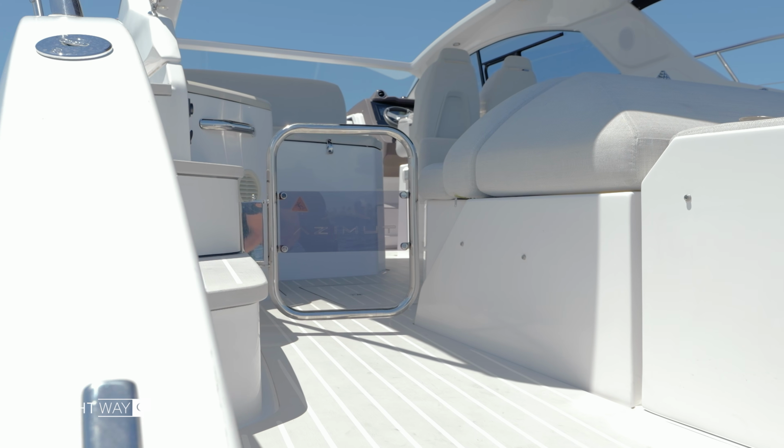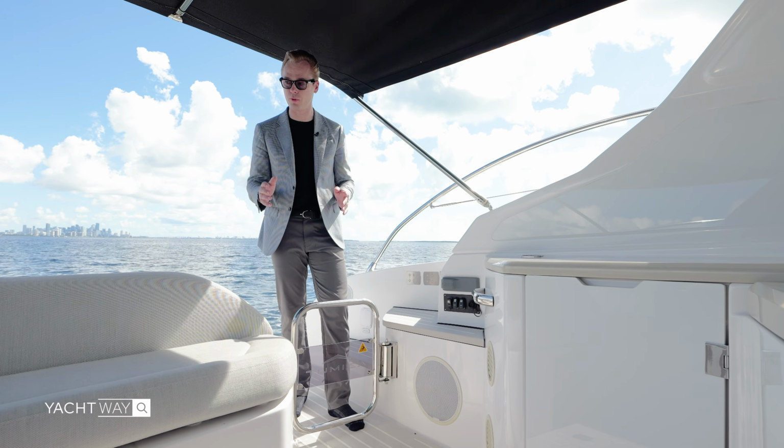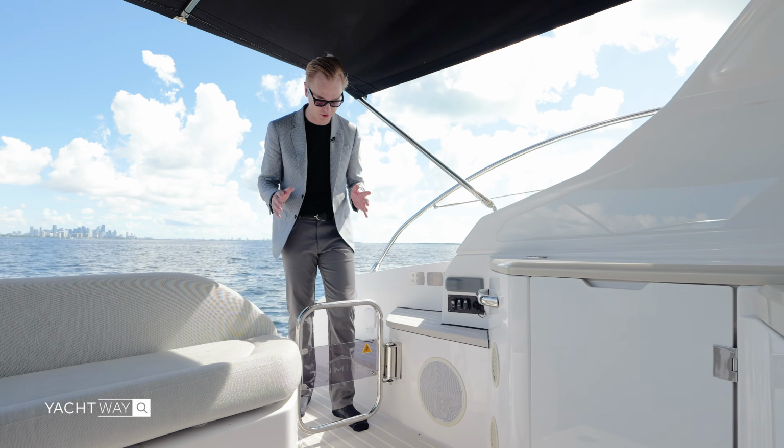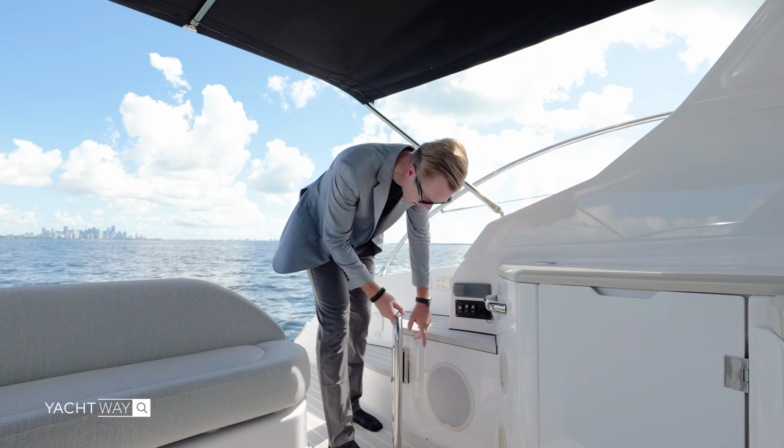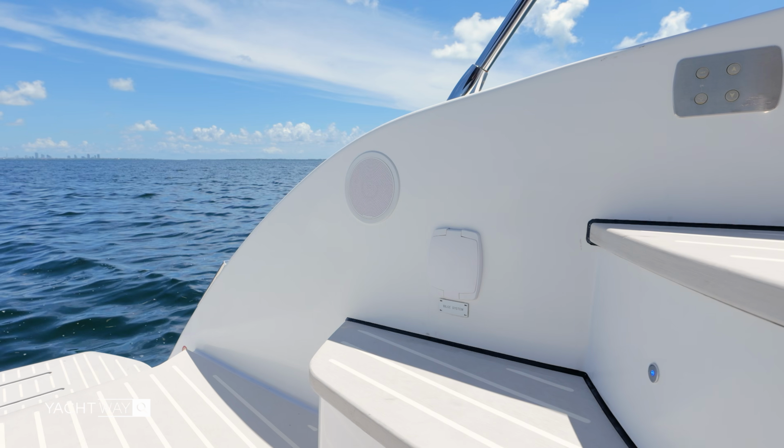Heading towards the cockpit area, first thing you have is a gate. So if you do have kids or pets or anybody on board, you want to make sure that they stay in an enclosed area. This is a great option for that. Not to mention, you also have a subwoofer here with a speaker right towards the back as well.